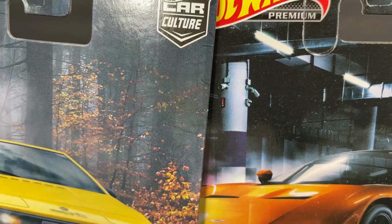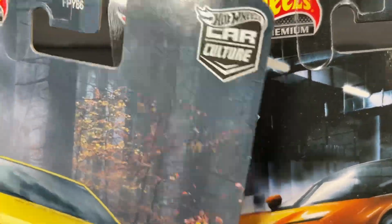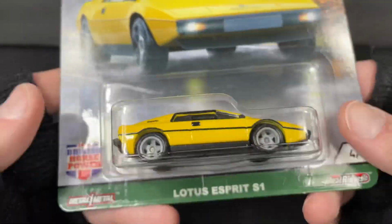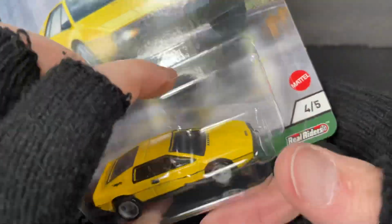I went to Target today and picked up some new Hot Wheels that I didn't have. I don't know where these came from, but I think these are older. I found this one, and I just opened it up right now.